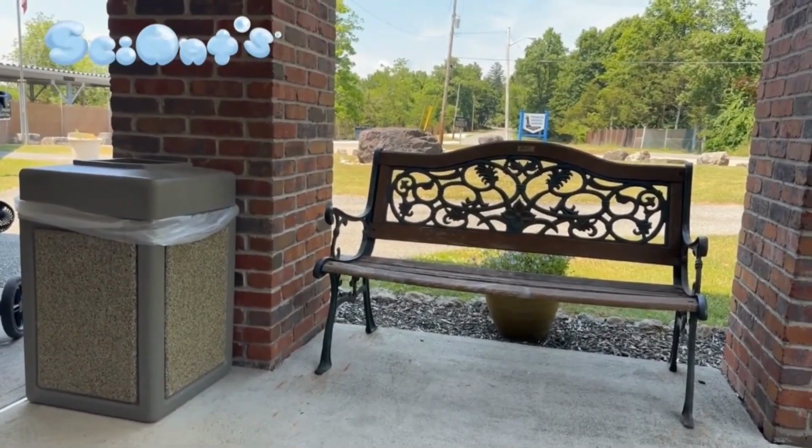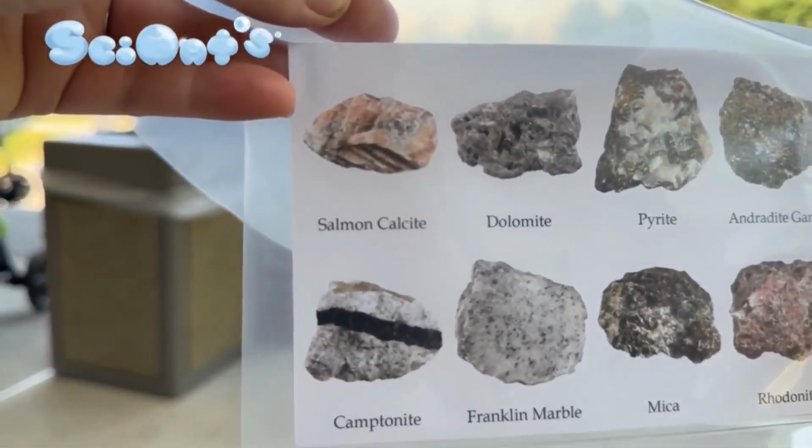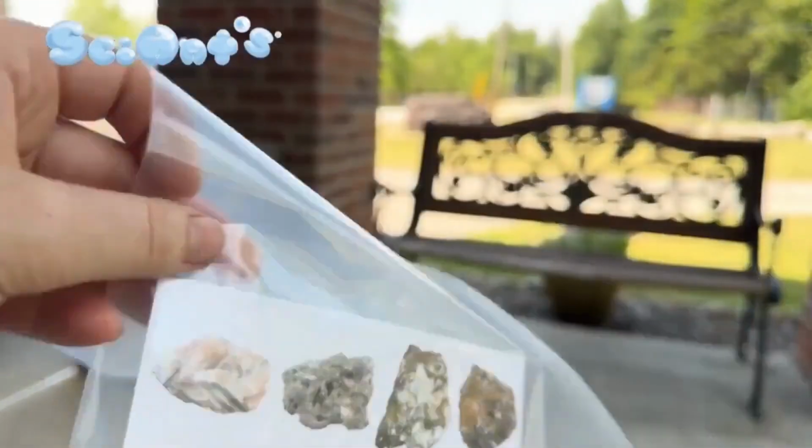So I'm pretty excited about that. I think that'll be neat. Look at the salmon calcite. I don't know if you guys can see that. I would love a piece of salmon calcite. First of all, it should fluoresce, or there's a good chance it will fluoresce. But aside from that, it just looks really pretty during the day.